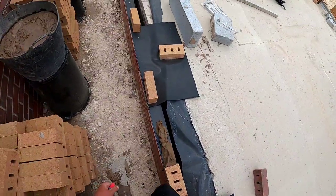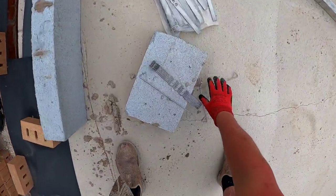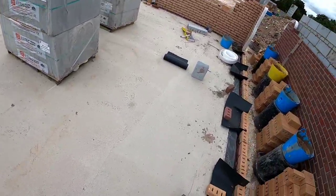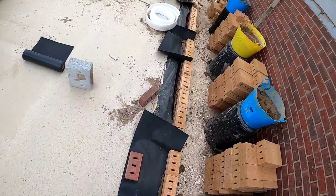Oh, tie wires, got to shove these in. I forgot all my ties on that last cable.